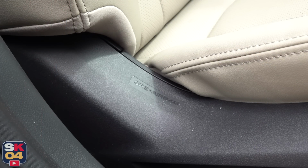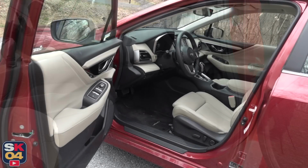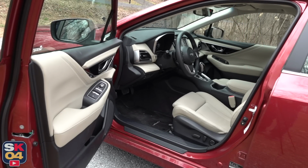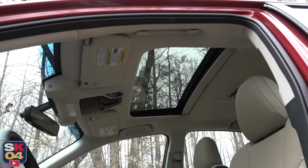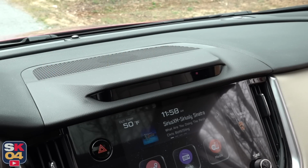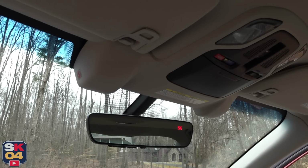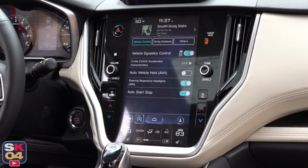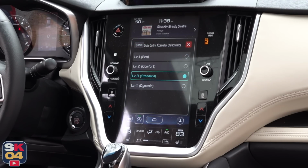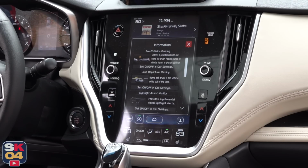Driver-focused distraction mitigation is optional on the Limited and standard on both XT trims. It uses a dedicated camera as well as facial recognition software to identify signs of driver fatigue or driver distraction. If detected, a warning will display on both the combination meter and the large central screen to alert driver and passengers. On the Touring XT, there's also a front view monitor that captures images within the driver's blind spots in front of the vehicle and displays a 180-degree view on the central display to provide safety and assistance when checking road conditions ahead or parking.